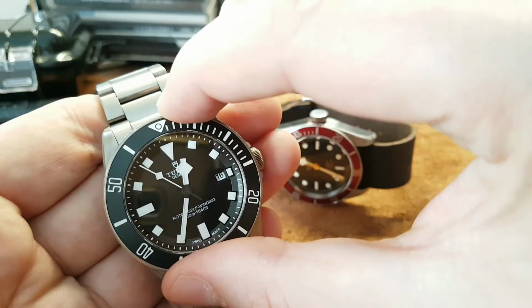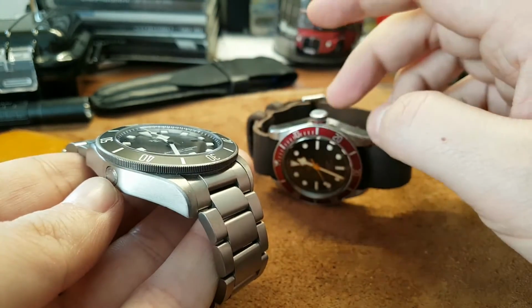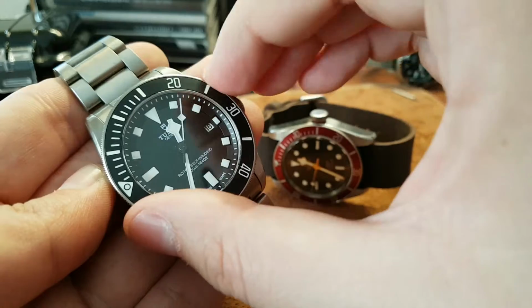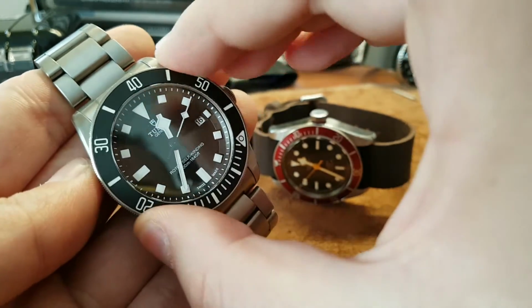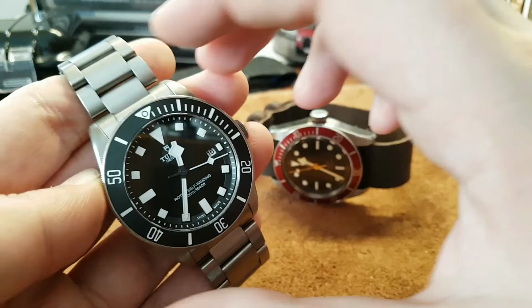And here you can see the bezel action. The bezel is fantastic. I like this coin edge. It's really bought me. And this bezel here on the Tudor Pelagos is 120 clicks, 120 clicks, and it feels nicer and better.